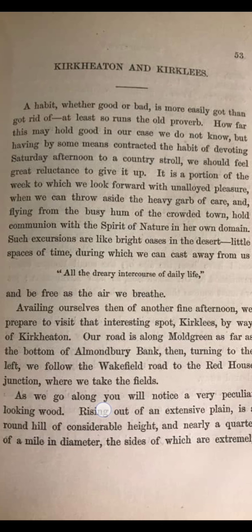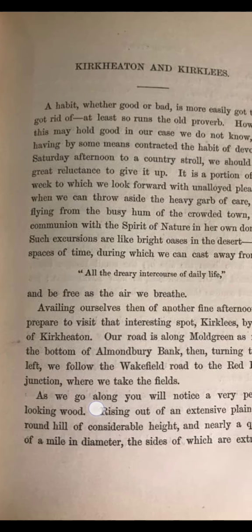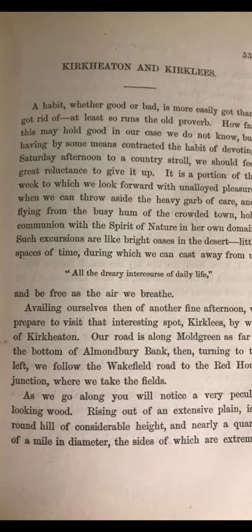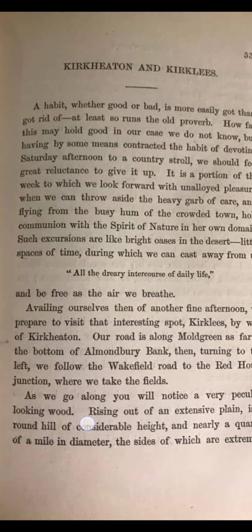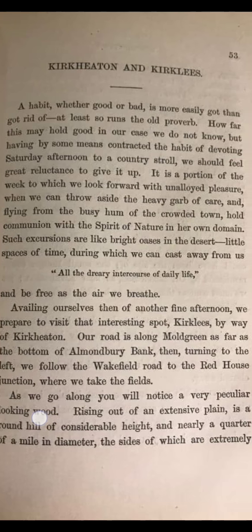Availing ourselves then of another fine afternoon, we prepare to visit that interesting spot, Kirklees, by way of Kirkeaton. Our road is along Mould Green as far as the bottom of Almondry Bank. Then, turning to the left, we follow the Wakefield Road to the Red House.